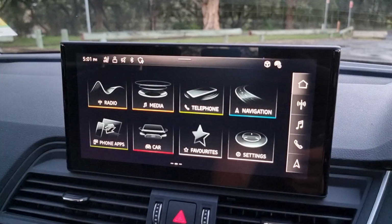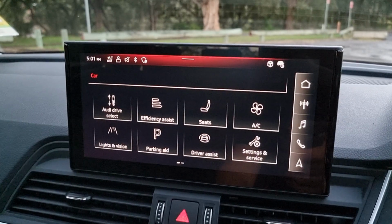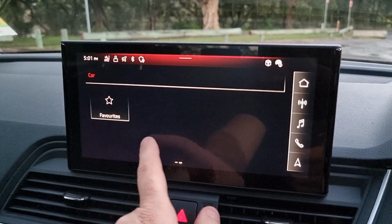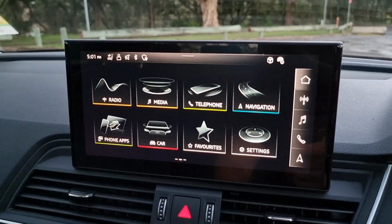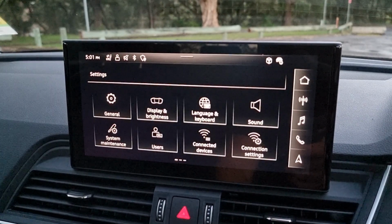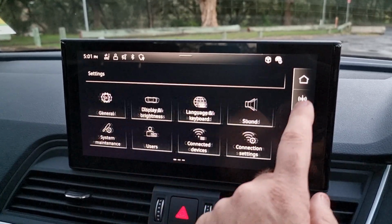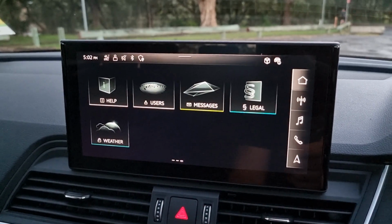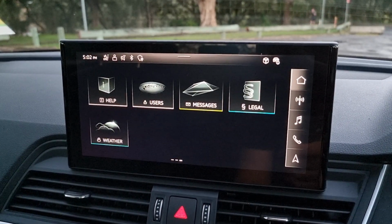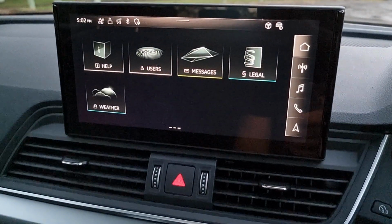You do get your phone apps. You've got a car menu button there, which has a variety of different settings for the vehicle. You've also got your favorites, your settings, which again, you have a wide variety of settings for this vehicle. And then you've got things like you can access your messages. You can also access the weather as well if you have your phone connected.